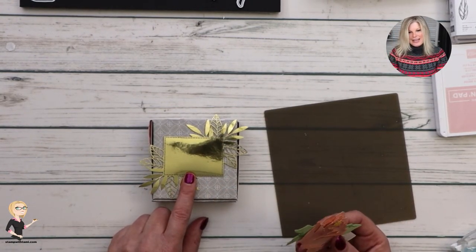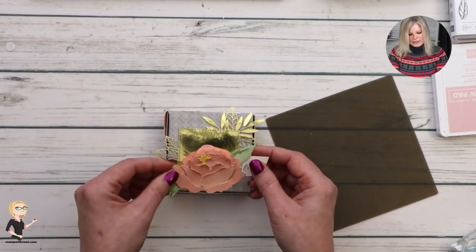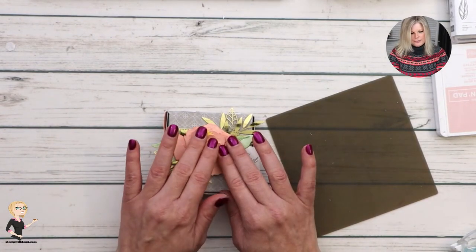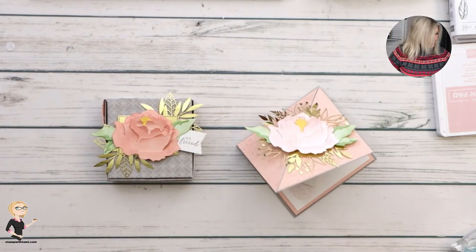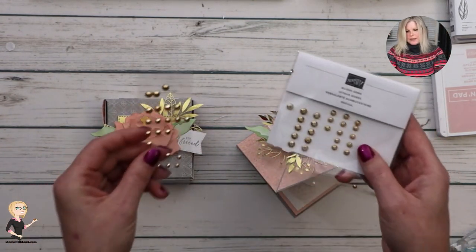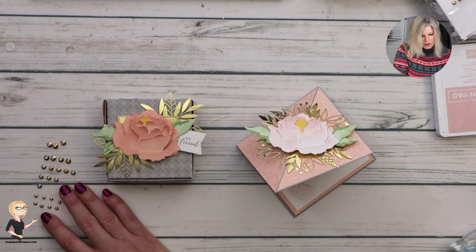Everything with this suite is beautiful. So go ahead and attach our label here from the Forever Foliage laser cut sheets, and then we'll put our flower right over that. And then the only other piece, and I want to put these on the card too, that I haven't done yet, is bling. We need our bling bling, right? And so we have gilded gems here that I'm going to use to finish that off.